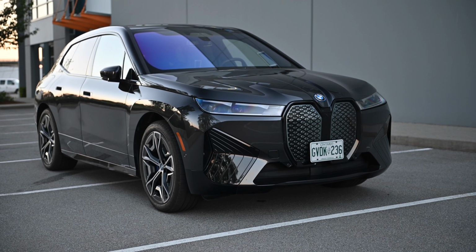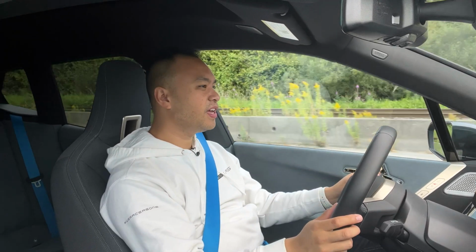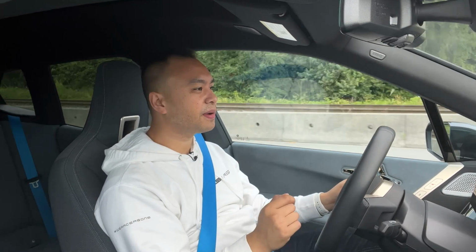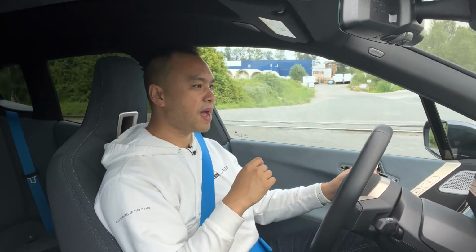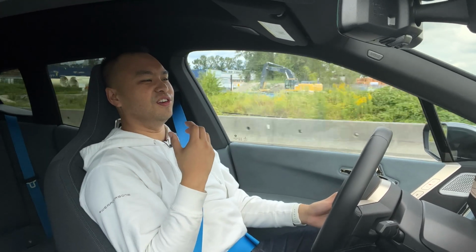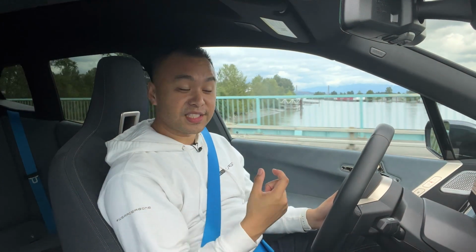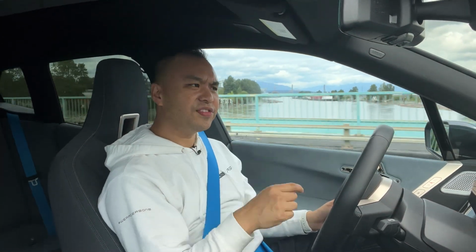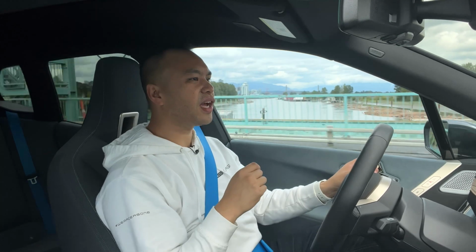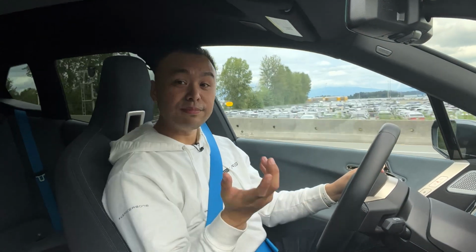All right, now that we're on the road with the iX, underneath, I was going to say underneath the hood, but I guess it's not. The platform itself makes 516 horsepower and 564 pound-feet of torque, which translates to very, very brisk acceleration. If this isn't enough for you and you want something a little bit crazier, BMW has you covered with the M60.